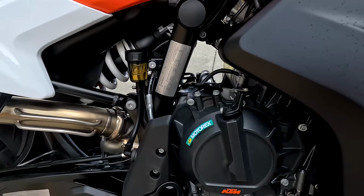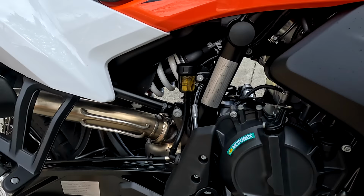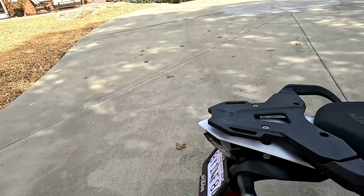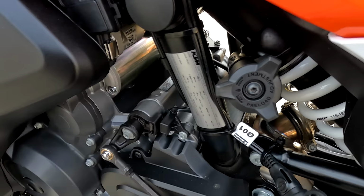The rear suspension is also WP Apex. It's got 200mm or 8 inches of travel to match the front. It's adjustable for rebound damping, but not compression damping, unfortunately. But you do get a hydraulic preload adjuster or remote preload adjuster. Let me show you that here. So when you add a passenger, pillion, or luggage, you can crank up this preload knob here.